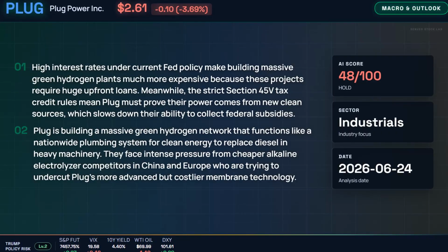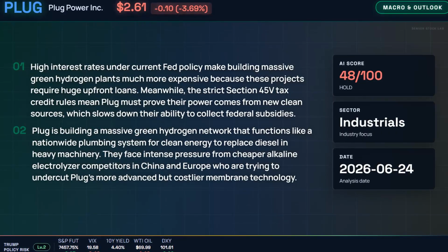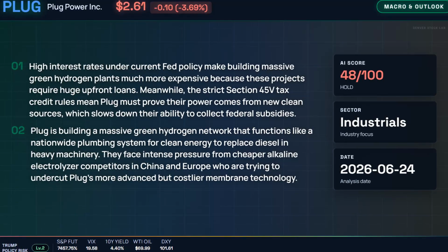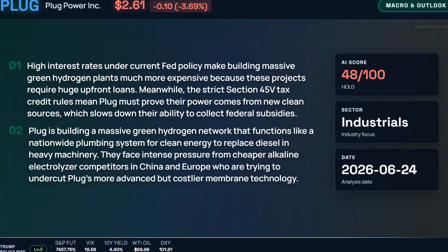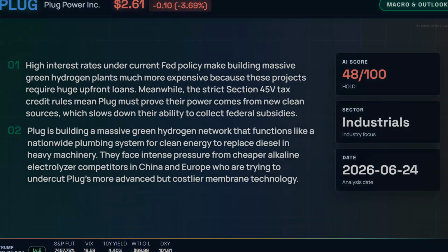Plug is building a massive green hydrogen network that functions like a nationwide plumbing system for clean energy to replace diesel in heavy machinery. They face intense pressure from cheaper alkaline electrolyzer competitors in China and Europe who are trying to undercut Plug's more advanced but costlier membrane technology.